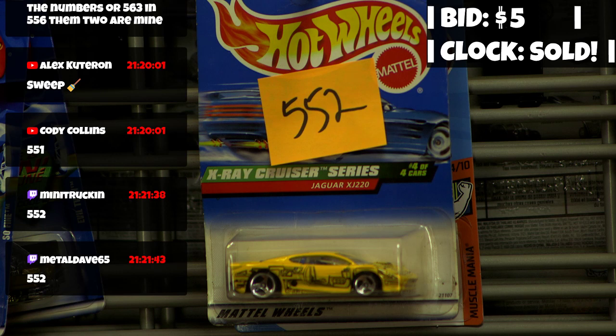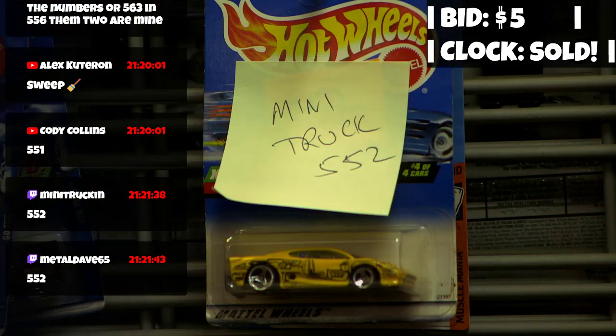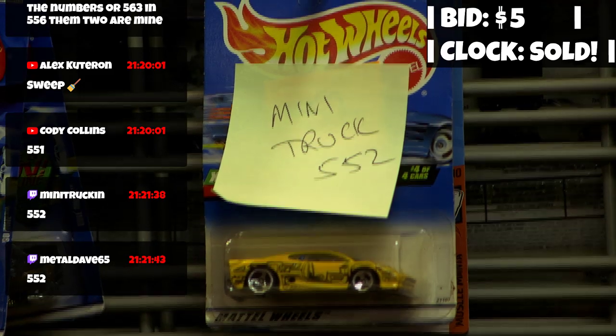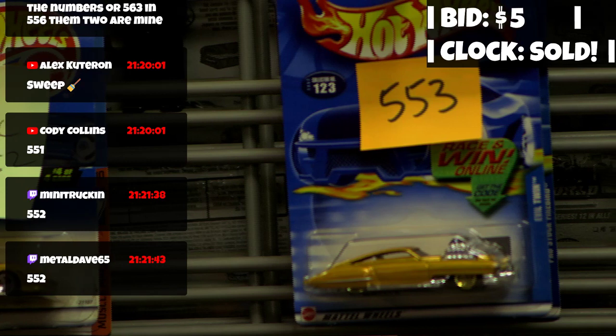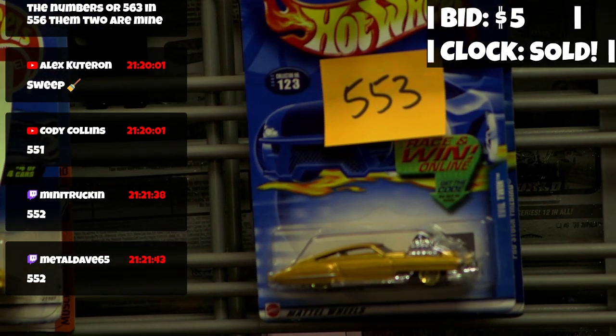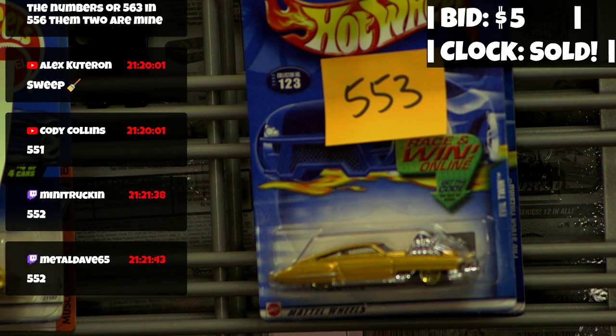All right, that's lane number two. He's gone to mini truck. Last one. Oh, wait till you see lane number three. Check this out, boys. Look at that evil twin, front loaded, low rider, low friction, heavy metal, looking good. 553, that's it, boys.